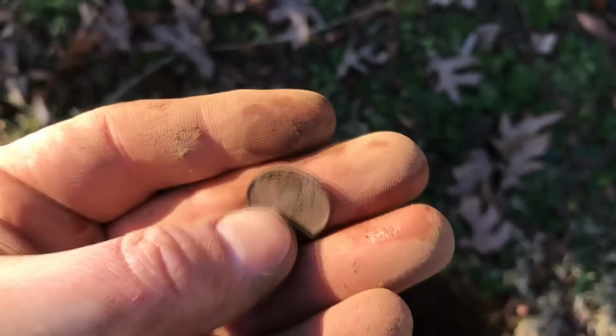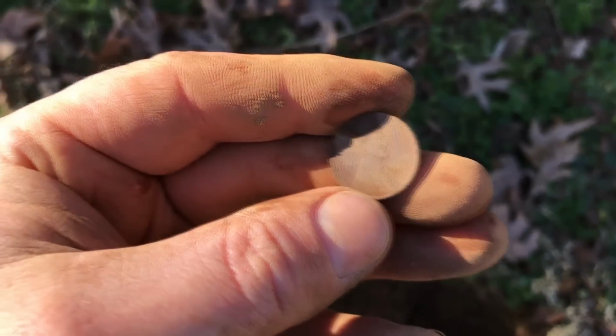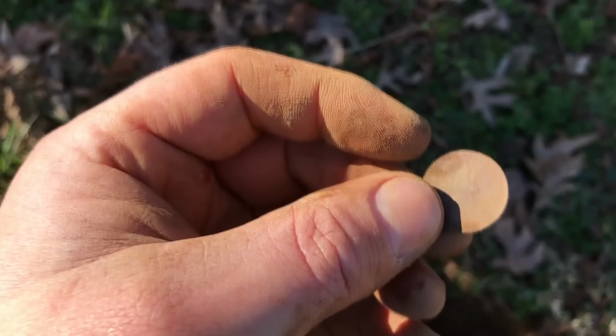Well, I believe this one's going to take a little bit more cleanup at home. It's kind of crusty along the front. I want to say it says 1946, but I wouldn't swear to it. But, hey, that's cool. I believe that's weedy number 5 on the day.